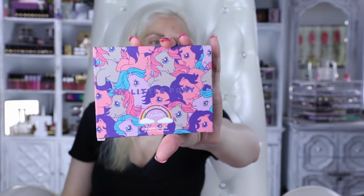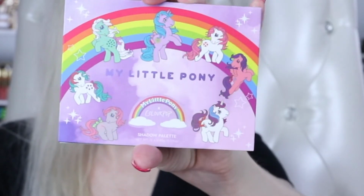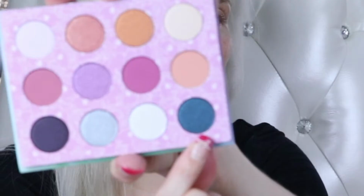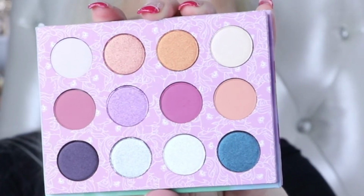Oh, then the palette. Look how cute that baby is. She has the shade names on the back. My Little Pony. Oh, this is like metallic and reflective. It's super fun. No mirror. I don't know if they'll ever do a mirror, but these are really pretty shades. Ooh. That emeraldy color. Those are really nice. Damn it!